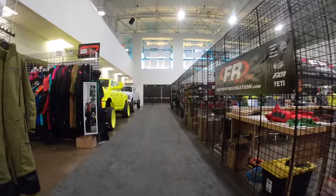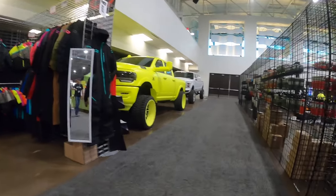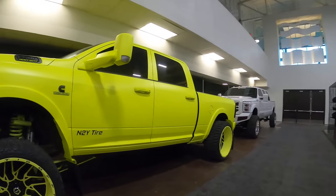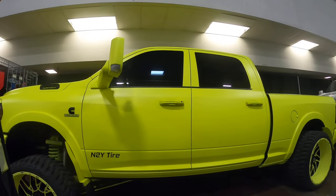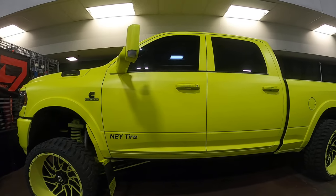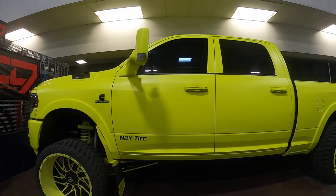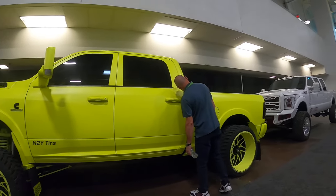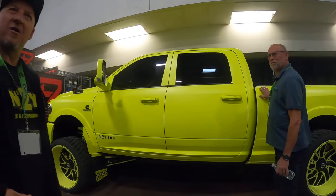See, though, I didn't realize at first this was your ride. Look what you did to the Cummins van. Holy shit, Rog. That color doesn't do it justice online, on the video. No, it's bright. It's like tennis ball. It's got the bags in the back, so you drop the bags. Get your trailer hooked up, lift it up, there you go.